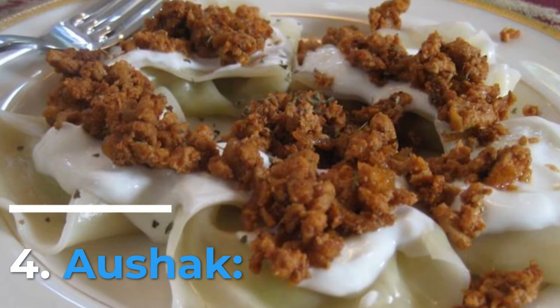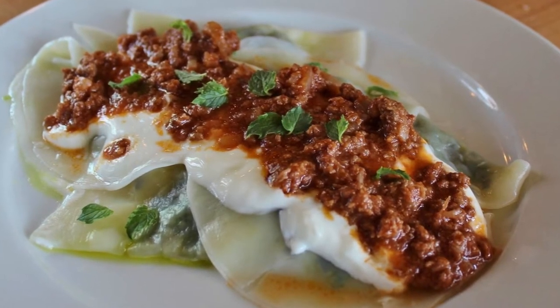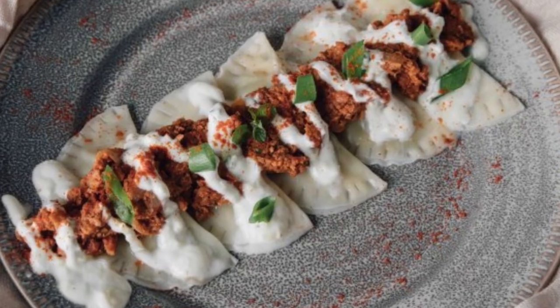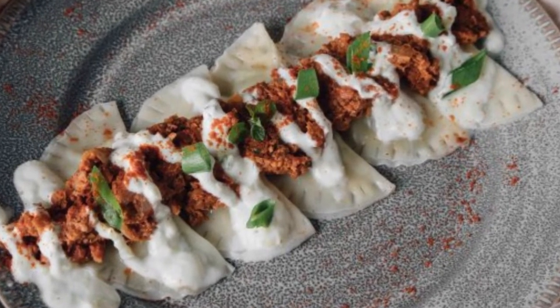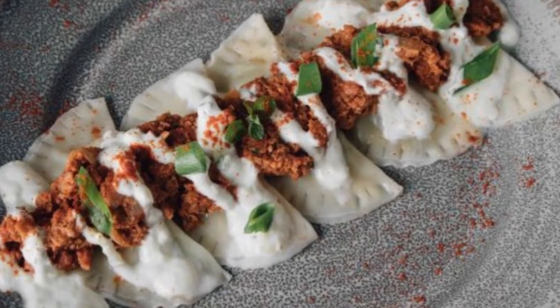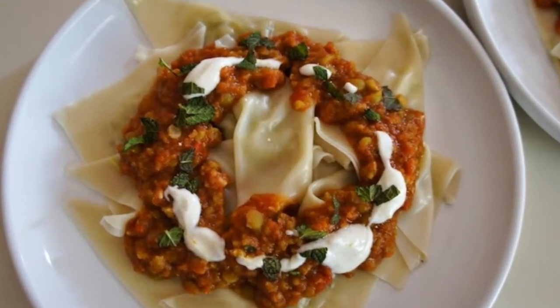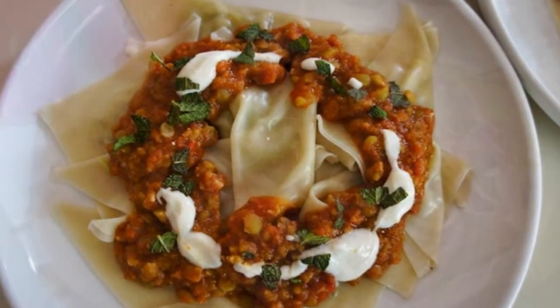4. Aushak. Afghani dumplings are called Aushak. They are unique from other dumplings because they contain an element only found in Afghanistan. They are frequently packed with chopped spring onions or leek found in most provinces, the Gandana leek. Aushak is served with a thick yogurt sauce and lamb ragu.